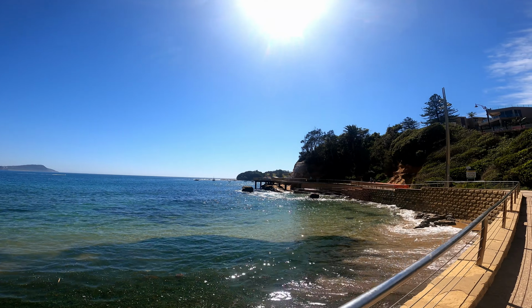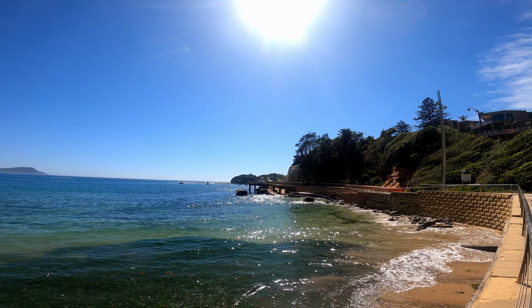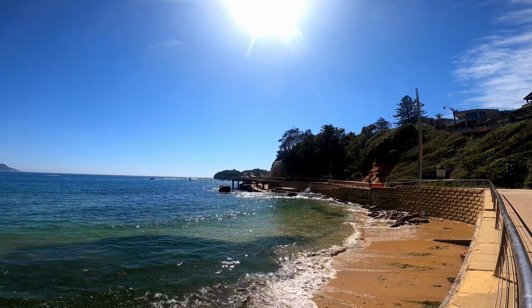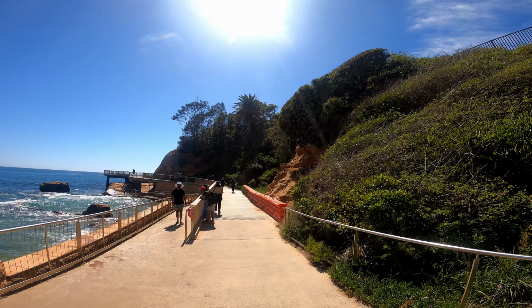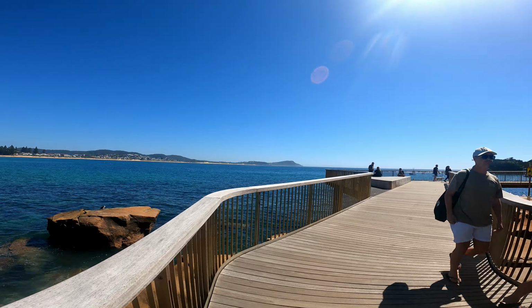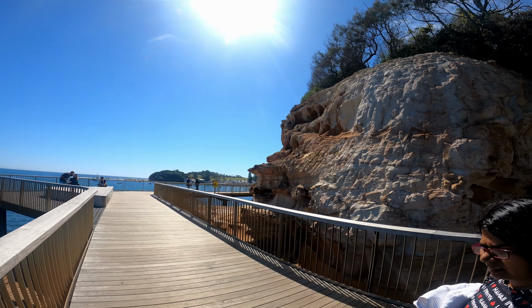There is a boardwalk on the right side here. Just cross the boardwalk, then you go to the next beach. So there are two beaches. From the right side beach and the boat ramp, if you keep walking, you go to the Skillion Lookout. So that's what I'm going to do here. The first beach, the second beach, and the boardwalk, then the Skillion Lookout.